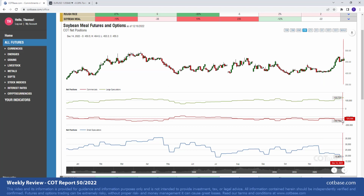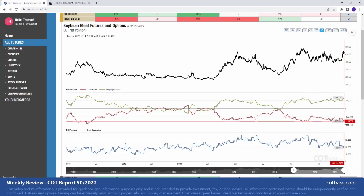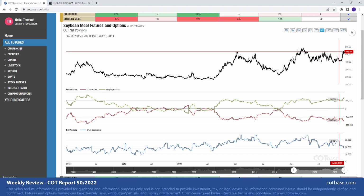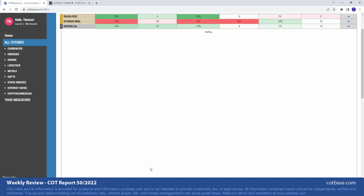And we're witnessing another bearish COT change signal this week. Now, moving on to the 5 years chart, not only do we have a bearish COT change signal, the extreme analysis is indicating that the market in the medium to long term may actually switch its course from this rally that's been going on, and we may actually start witnessing a top developing in soybean meal. Moving on to an energy market, heating oil.